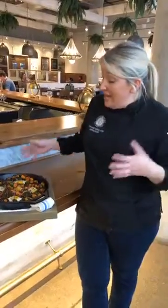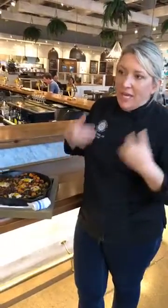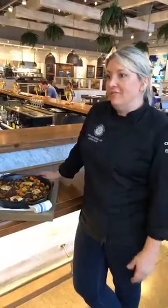Breakfast for dinner. Yeah, and the nice thing about it too is you can make this beforehand, keep it in the refrigerator, crack the eggs last minute, and just pop it in the oven and bake it. So it's ready to go. You can pre-prep it. It's great for busy parents. For sure. Terrific.